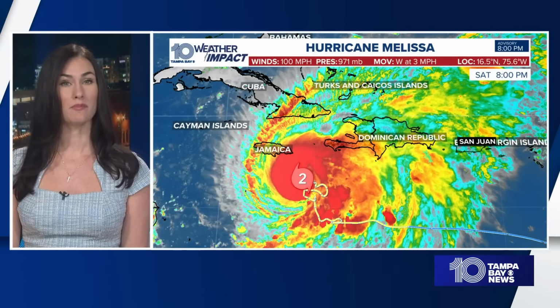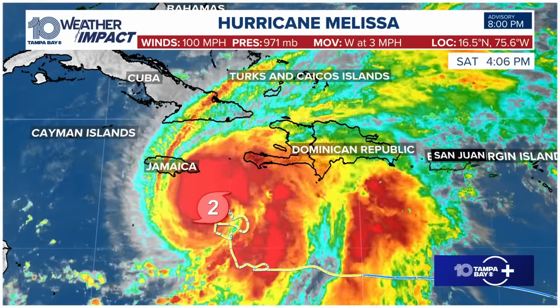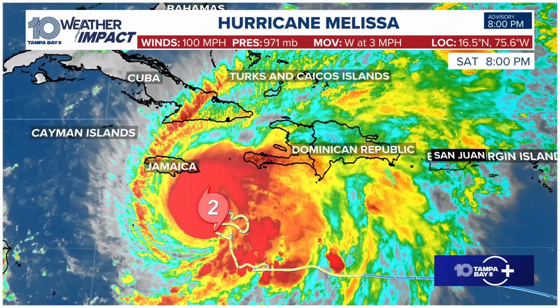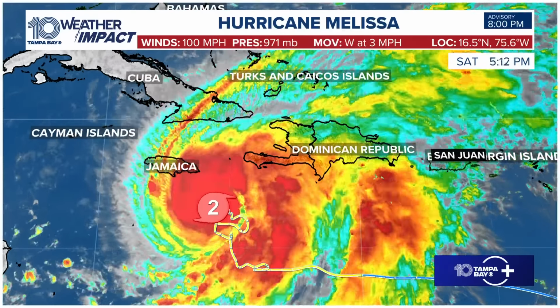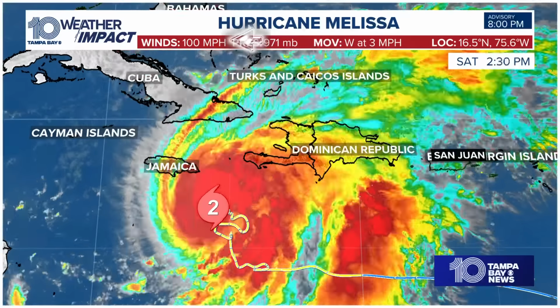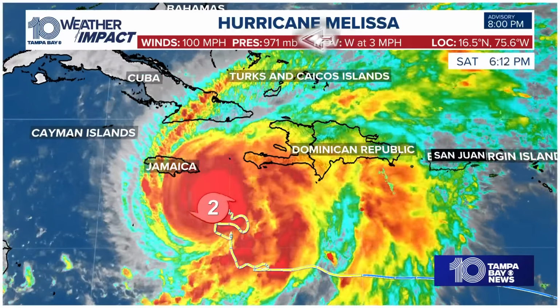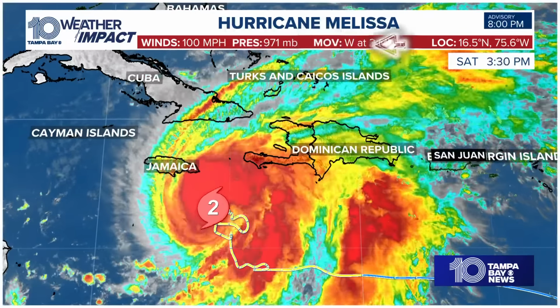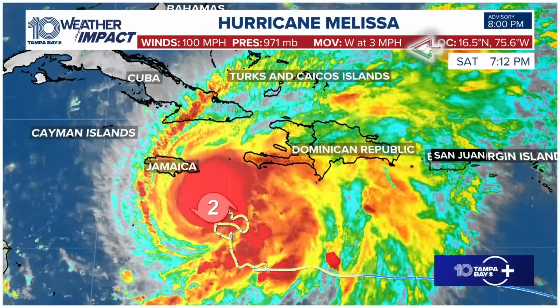So as of the 8 p.m. advisory, which just came out moments ago, you can see Hurricane Melissa has strengthened once again. Just turned into a hurricane earlier this afternoon, or later this morning, and right now it has winds that have jumped up to 100 miles per hour. The pressure has dropped down to 971 millibars, and it's still moving very slowly to the west at 3 miles per hour.